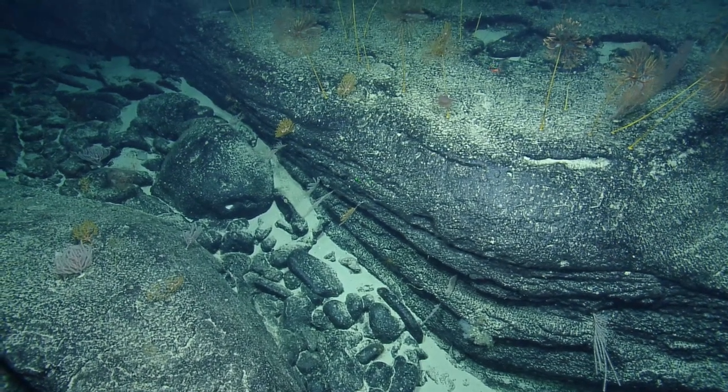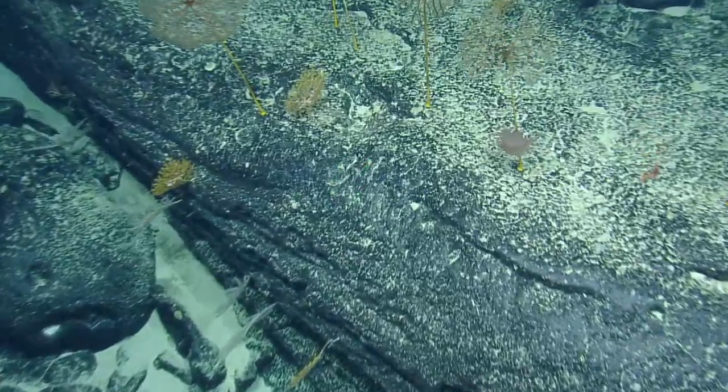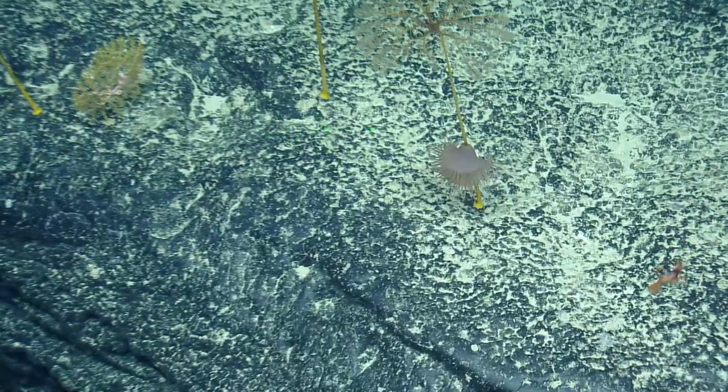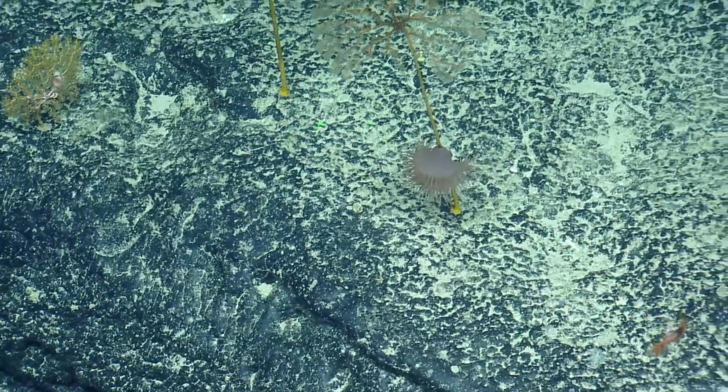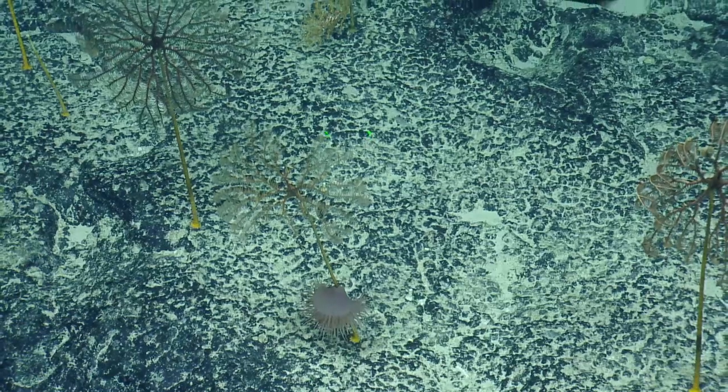Can you zoom in on that, Dave? Yep, on a crinoid. It looks like a really small one on that plexaurid to the left.